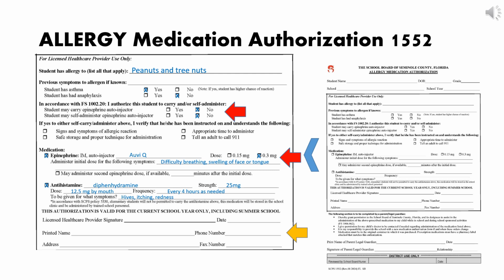If this is yes, then the student has a higher chance of an allergic reaction. It may also be indicated that the student has had an anaphylactic reaction in the past. The next section indicates whether the student has been authorized to self-carry and/or self-administer an epinephrine autoinjector. If the student is authorized, the healthcare provider should indicate what education has been reviewed with the student.